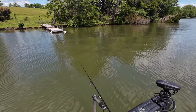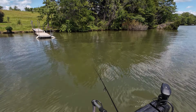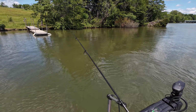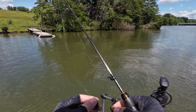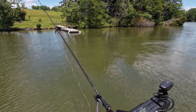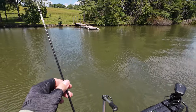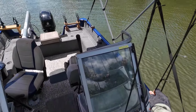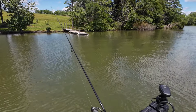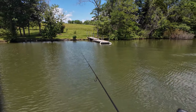Stop. A little bed right here in front of the dock. Wouldn't you know it? Let's see if we spook them. Let me switch right away to the Twitcheroo. See if we spook them or there's still a couple left.